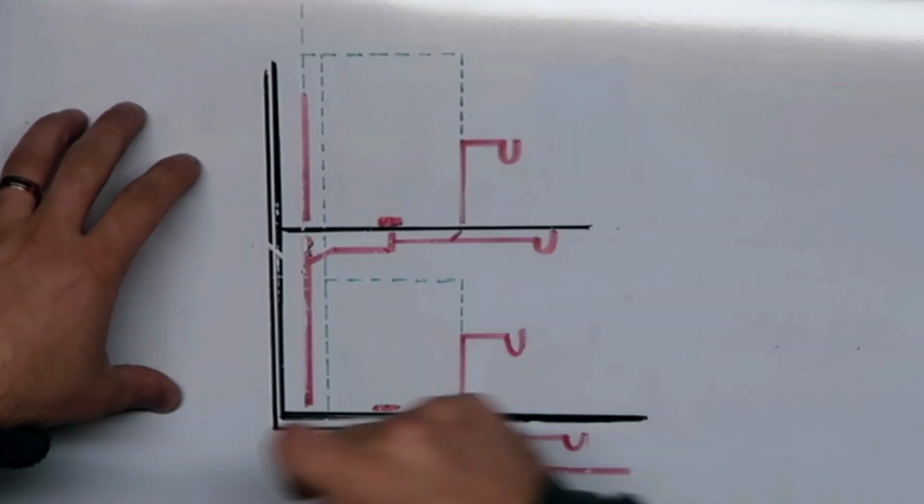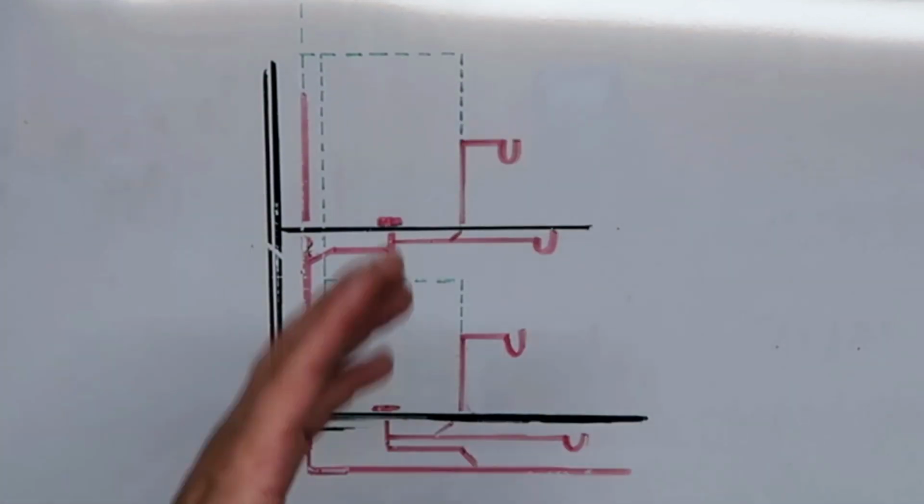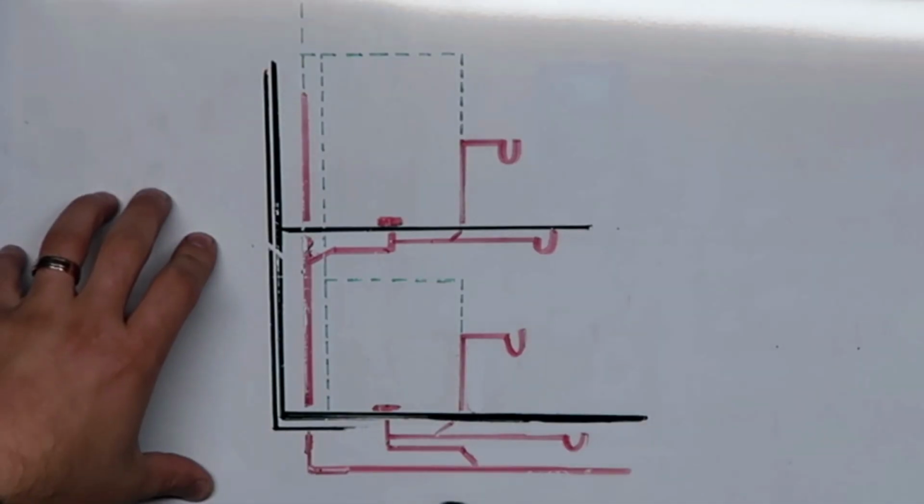Alrighty, peeps, so what you're seeing in here is something called a bathroom group. A bathroom group consists of three fixtures, a bathtub, a vanity, and also a toilet. So essentially how buildings are set up is you have your building wall, and then you have a soil stack that runs vertically through all the floors and then comes down horizontally and runs along the bottom floor as well.